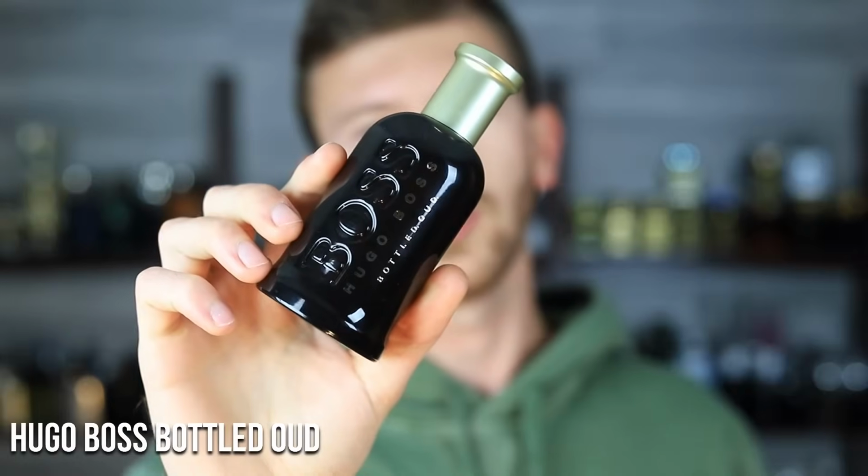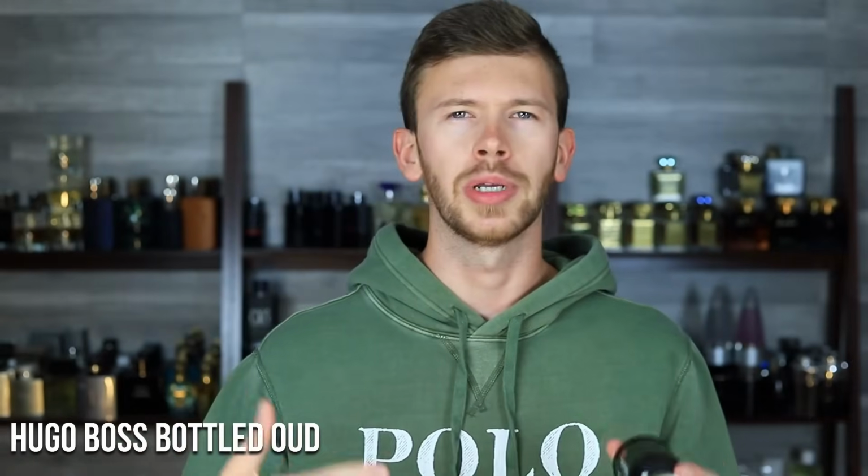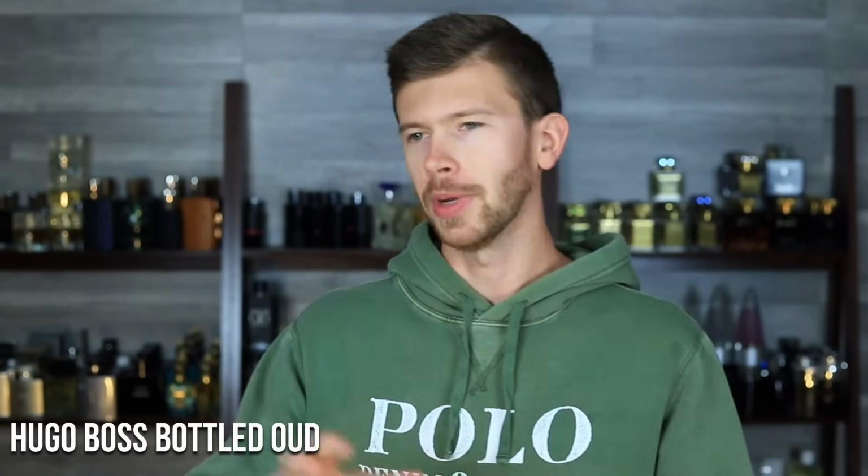Hugo Boss Bottled Oud. What I love about this one is they maintain the Boss Bottled DNA, that cinnamon warm spiciness with a little hint of oud. And the oud does just enough to separate this from something like Boss Bottled Intense, but it doesn't push it too far to where it's too challenging or too hard to pull off or too abnormal smelling. This is still something you can wear for pretty much any situation during the fall season.